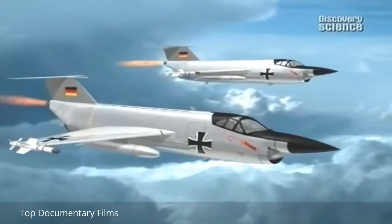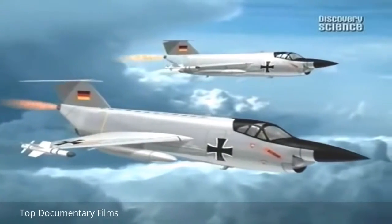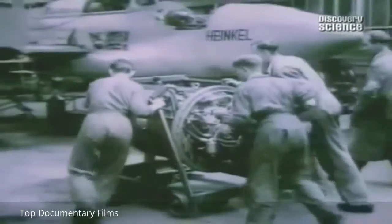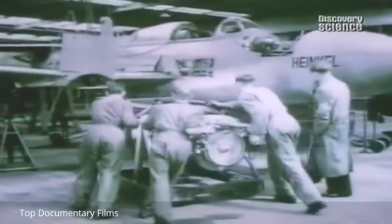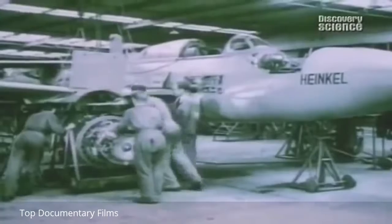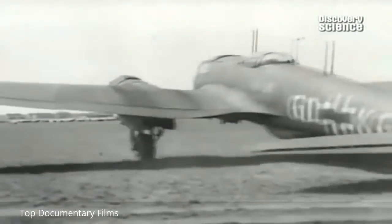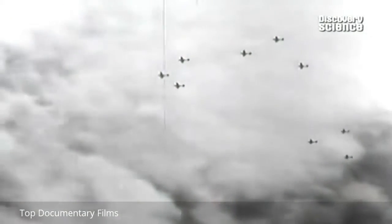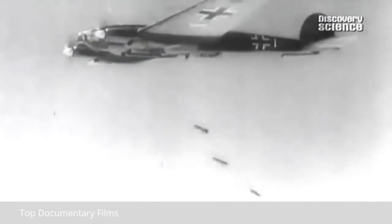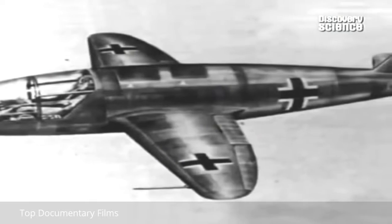Germany began negotiations to build its own version of the SR-177. The German company chosen to manufacture it was Heinkel, manufacturer of the World War II HE-111 bomber. But the Heinkel company had also built the world's first rocket-powered aircraft, the HE-176, in 1939.